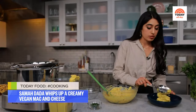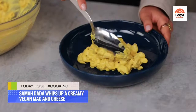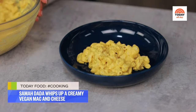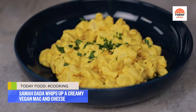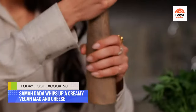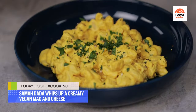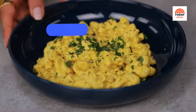Sorry, I just gasped. I was just taken aback. It's so creamy. All right, little fresh parsley just to top. Little bit of color, little bit of green, little bit of herb, just to bring this out. And then I'm just gonna finish it with some freshly ground black pepper. Have you ever seen a more velvety mac and cheese?